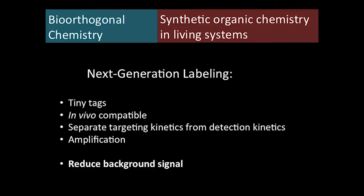So, tiny tags. I alluded to that when I had my antibody scale drawing up there. You could tag a drug molecule with a TCO. It's smaller than a drug molecule. This chemistry works in vivo. It satisfies all of the criteria of chemical orthogonality. It doesn't care about DNA, doesn't care about proteins or water or salt.